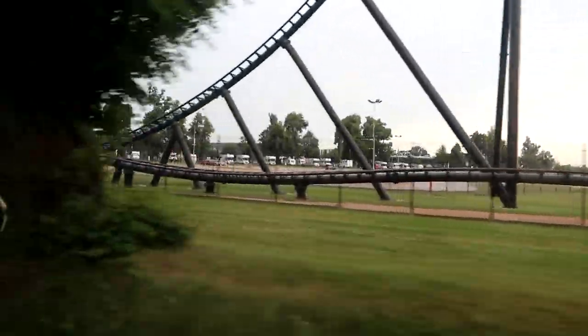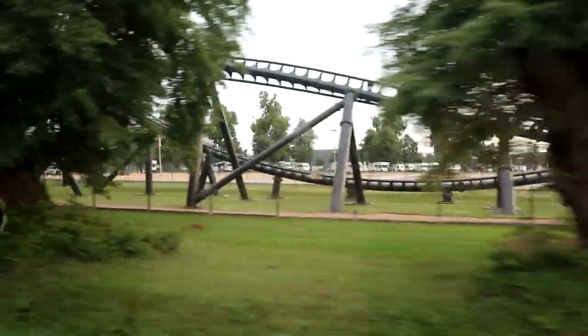Wow, here we go, running alongside Energylandia. I think we're about to see the awesome, massive logo that they've got outside the park. Yep, which looks incredible. Oh, we're sort of the wrong side of that. I got it. Oh, that is sick. That is sick.